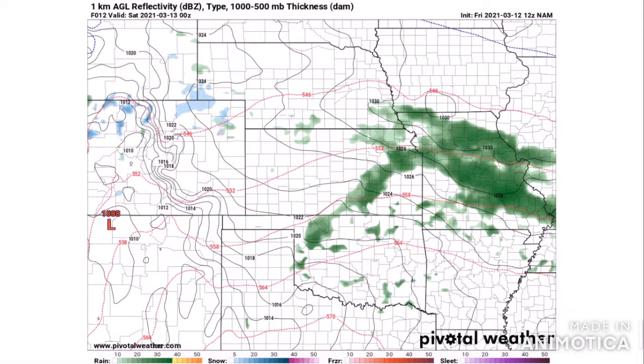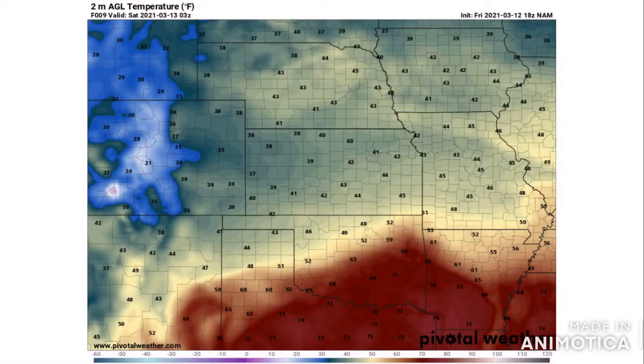So here would be our radar by 6 p.m. According to our NAM model here, we do have some potential thunderstorms popping up at this time here. Also, let's just take this to 9 p.m.